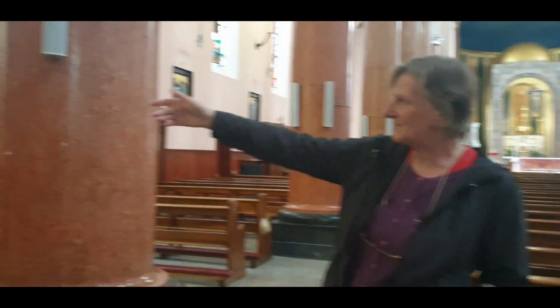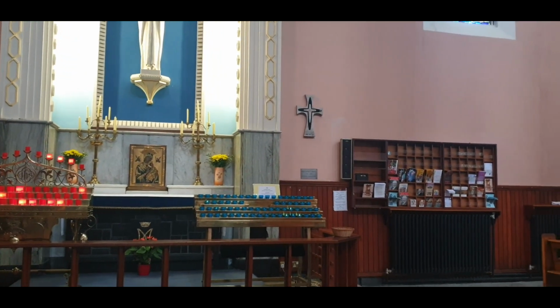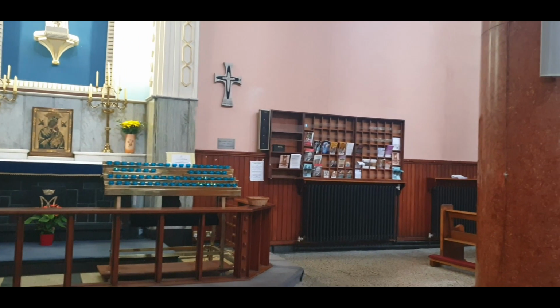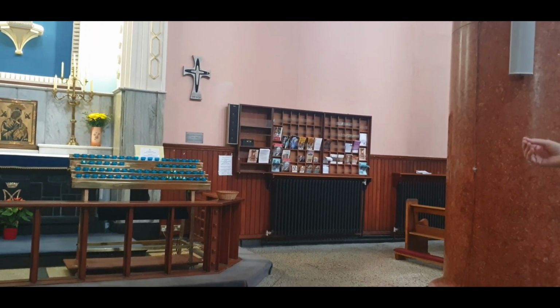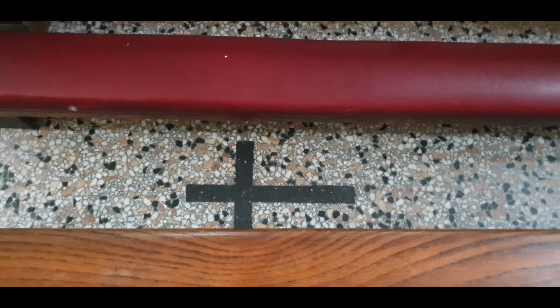When he died in 1861, they decided that they wanted to have him in the place he loved the best, which was St. Mary's Church. So they buried him close to the high altar of the church, which in those days was to the left of the pillar where he's noted. And then when they had to lift the floor in 2004, they brought up his remains and reinterred them under the floor, just in front of the final pew of the church. This is where Father Bernard Burke is buried.